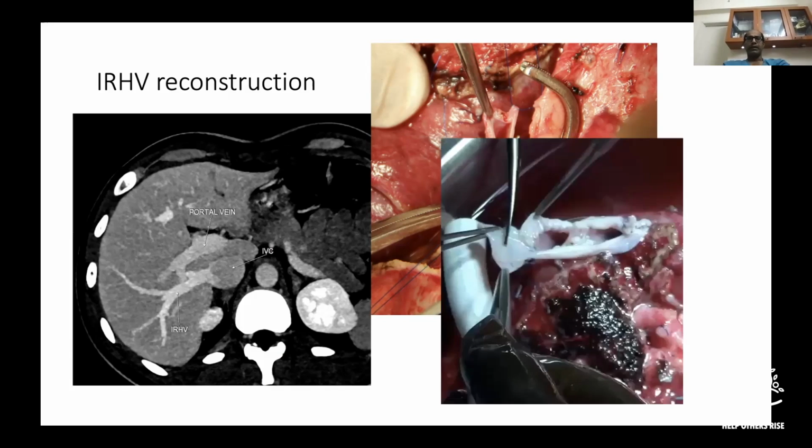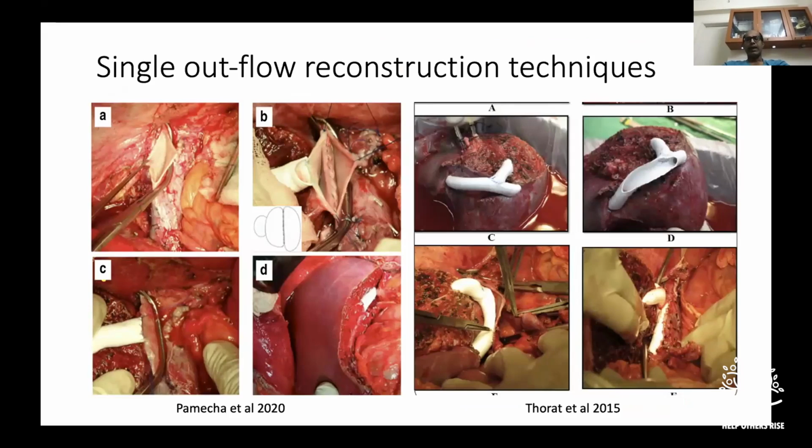Now, if there are multiple inferior right hepatic vein anastomoses, then if they are far away, we have used two separate IRHV anastomoses. But if they're close by, then we do a plasty with the cadaveric vein patch to get a single outflow for the inferior right hepatic vein. Now, as a unit, we have always used multiple outflows.